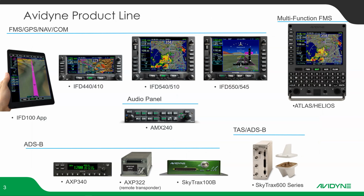Avidyne offers a full line of avionics. Today we're going to focus specifically on the IFD440, the IFD540, and the IFD550, which are FMS GPS NavCom units. And there are also GPS-only versions of each, the IFD410, 510, and 545. In addition, Avidyne offers the IFD100 app, which is an iPad app that connects wirelessly to any of our IFDs. And recently announced our Zeus-mounted multifunction flight management system, the Atlas and the Helios.